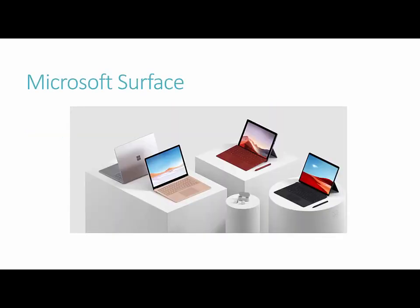By far, the most frequent one that I hear about is the Microsoft Surface line of products. People really seem to love these. There are a lot of different models. They include a laptop tablet hybrid, a touchscreen laptop, and even desktop options. If I was shopping for a Windows laptop, I would probably go with one of these, specifically the Surface Pro X.